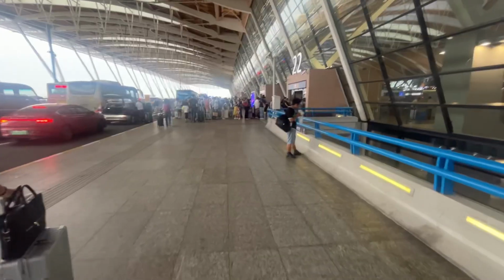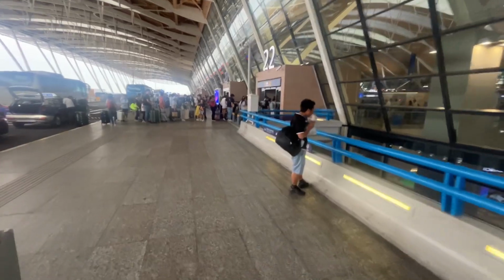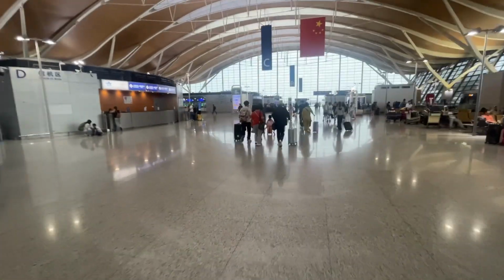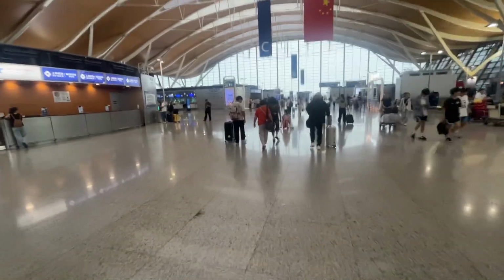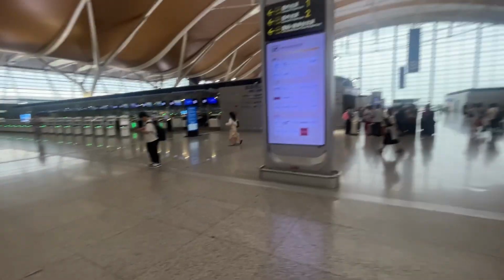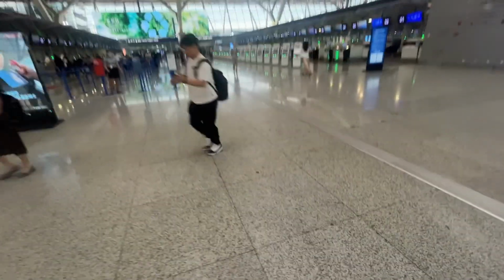All right, it's finally time to fly Austrian Airlines Economy. Remember, let's get it. Took a while to get in. Anyways, info time. Austrian Airlines flies out of Terminal 2 at Pudong Airport and they use check-in C, as well as the entire Lufthansa group, which includes Lufthansa, Swiss Airlines, and of course Austrian Airlines.